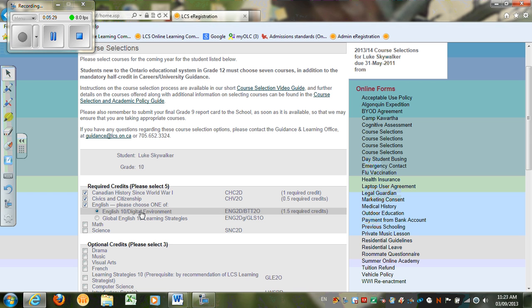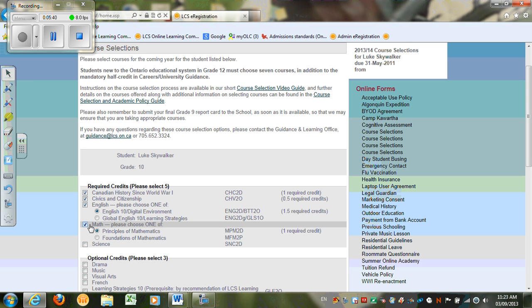We do not want you to take the same half credit over again. Our next option to consider is math. And again, if we click the box, you'll see that there are two options: Principles of Mathematics and Foundations of Mathematics. Most students will choose Principles of Mathematics, which is the math course that leads to academic math at the grade 11 and 12 university preparatory levels.